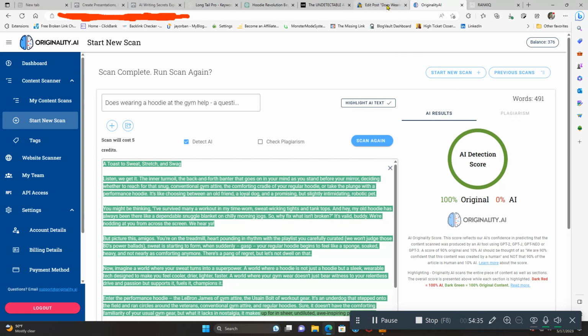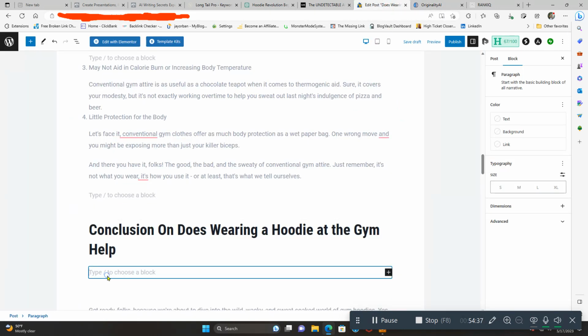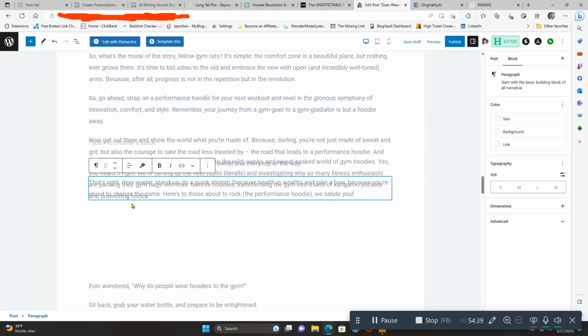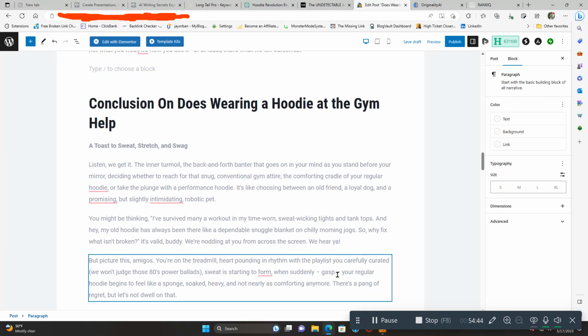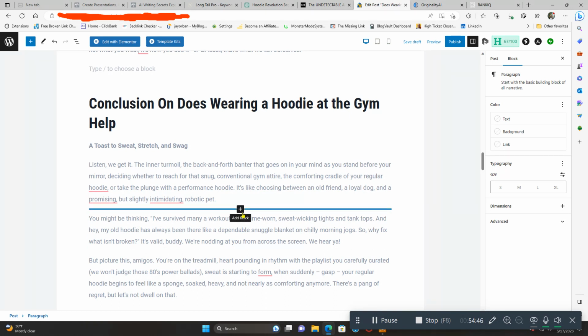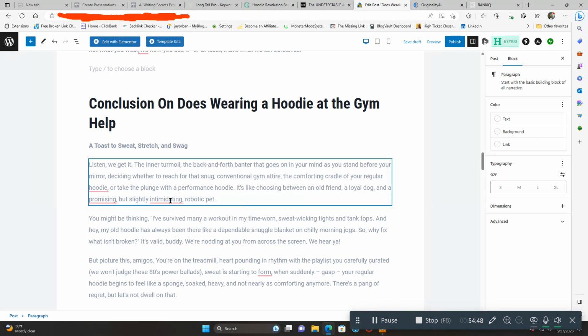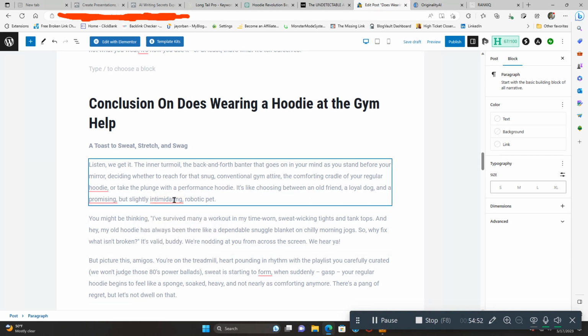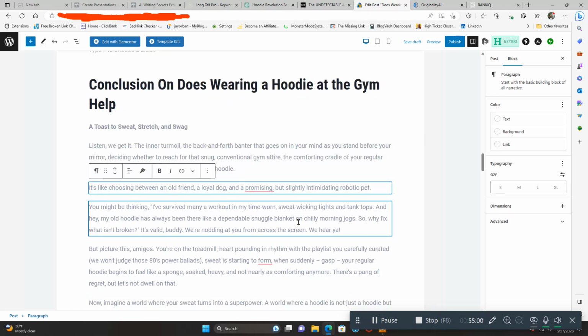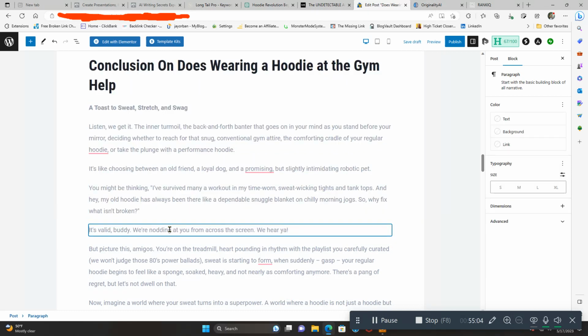We're going over to the blog post here. We're going to type our conclusion in. Paste it in here. And obviously the same steps as before. Just using Grammarly, fixing everything up, making it look nice. Spaces, punctuation mistakes, all that good stuff. I like to do 1 to 2 sentences like I said. And we're basically done here.